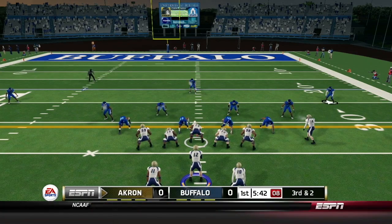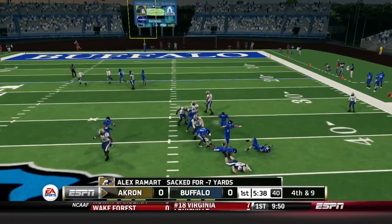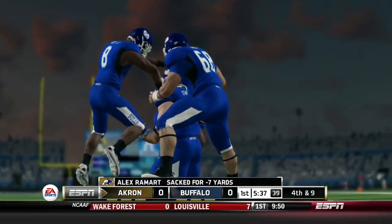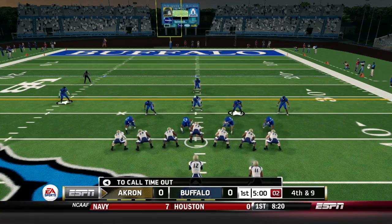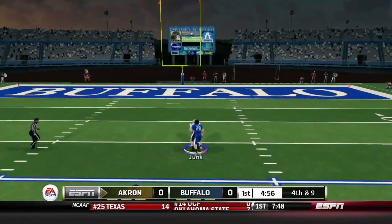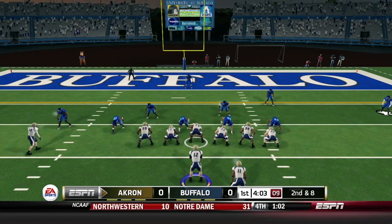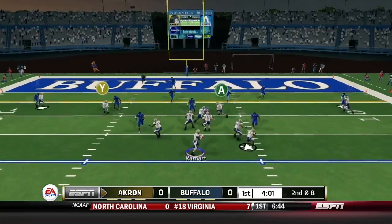And now later on, it's a 3rd and 2 here for Akron. Rammert's back to pass. Pressure comes. He's going to be dropped for a loss. It's a sack. Loss of 7. And Akron not in field goal range. They'll go for it on 4th and 9. Unloads deep, caught by Junk. And Brandon Junk with a gain of 25. And that's a big 4th down conversion.